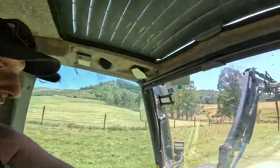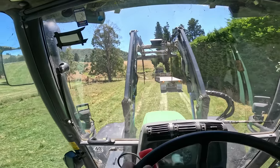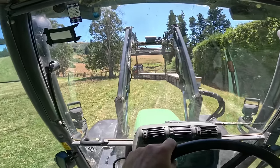Here we're loading up is just straight Italian ryegrass. Hopefully he can get through this gate. I don't know if I've ever taken a truck and trailer through here. 12-foot gate coming off the lane. We should be alright, hopefully. We'll find out fairly shortly if we're not.